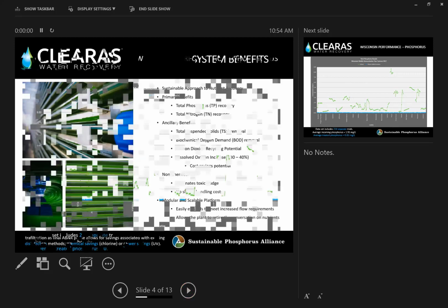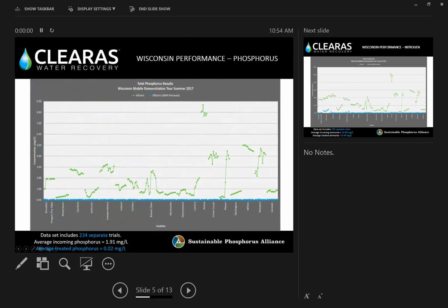From a performance level, just to give you an example of where we see the results of this technology. This is a data set that included over 234 separate trials. Average phosphorus was 1.9 entering the mix well of our system, and the average treated phosphorus being discharged to river, lake, or stream, or for reuse was 0.02 milligrams per liter.